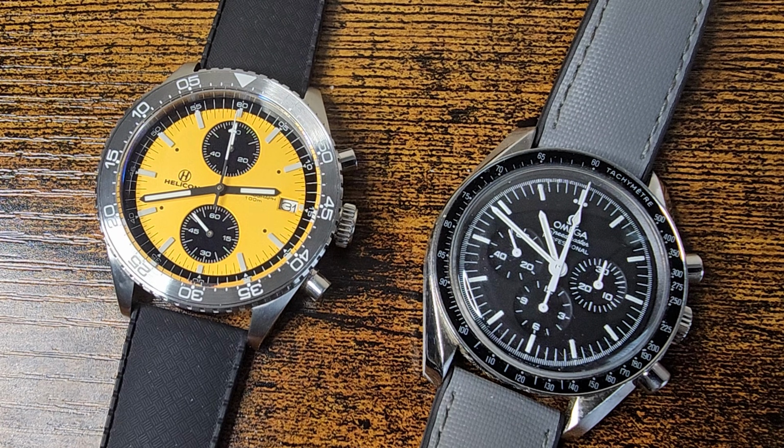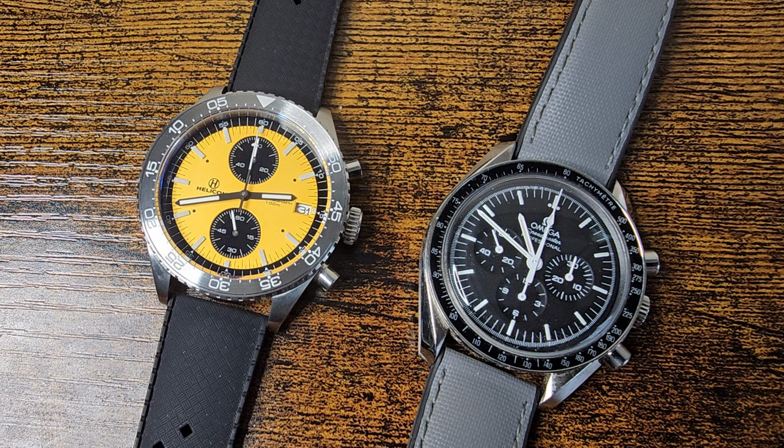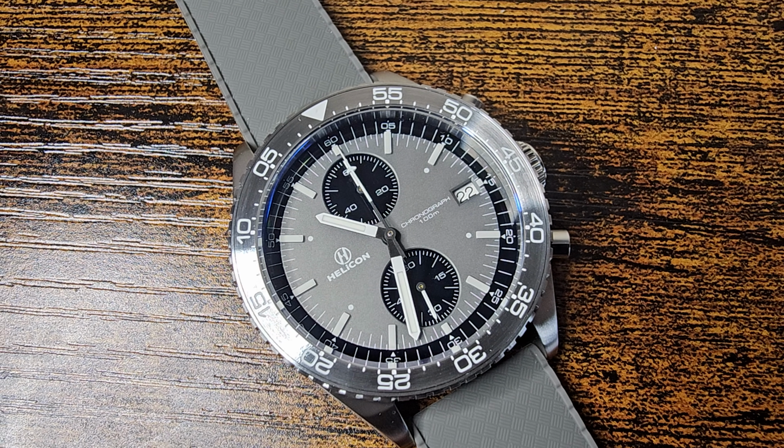And I'm really glad that I did send all 4 in, because usually I'd have said straight off the bat, the yellow is the one for me. But after spending a bit of time with that grey dial, I'd be hard pushed to pick between the two. And that's what I love about this release. They've absolutely nailed those colour schemes.